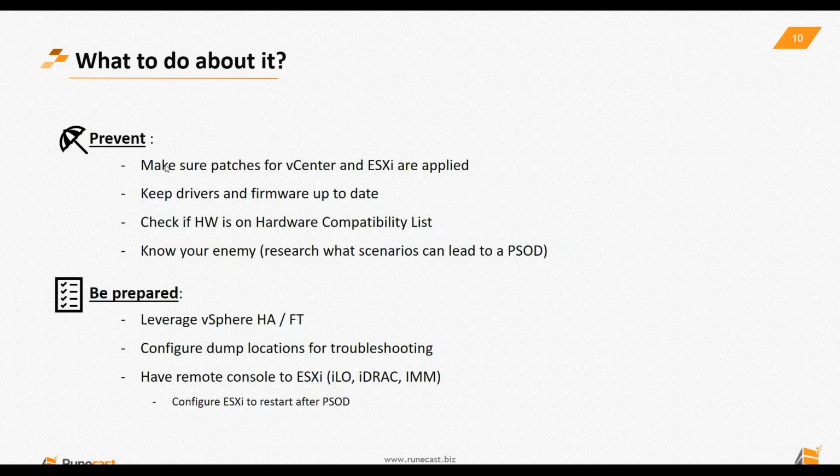It's crucial that you ensure that all the patches are applied, firmware is applied, and that the hardware compatibility list is satisfied. But still this will not prevent everything. Even knowing all the conditions and trying to prepare for them will still not avoid everything, because there may still be some purple screens of death which are totally unknown. Some unidentified software bugs can just come up. You can be the unlucky guy who will suffer it the first time. That's the 9%, obviously.